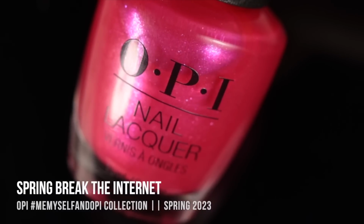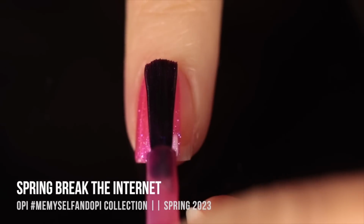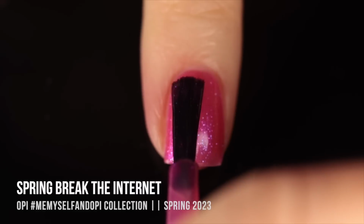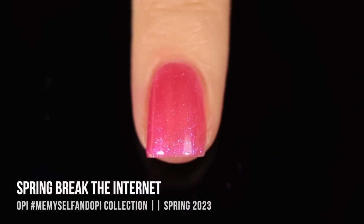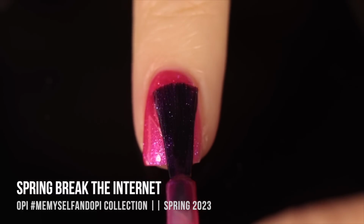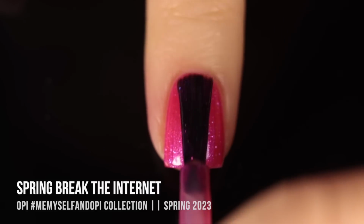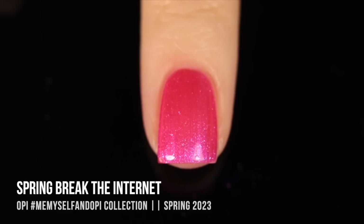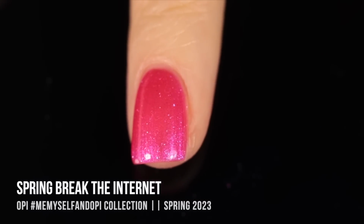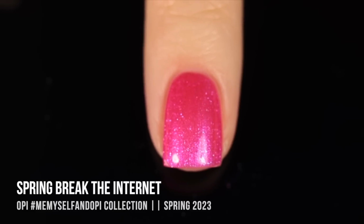Next up, we have the shade Spring Break the Internet. So this one is another jelly-like formula, and it's this really hot pink jelly base, but then we have this really cool toned pinky shimmer running throughout. So it's kind of similar to the red shade, but this one is definitely more of a shimmer. And again, we have those little flecks in there, so you can see there's some bigger specks that kind of catch the light differently. And again, I got really nice coverage in 2 coats. For whatever reason, this specific type of pink always makes me think of Christmas colors, but I could see this obviously being a very springy, summery shade as well.